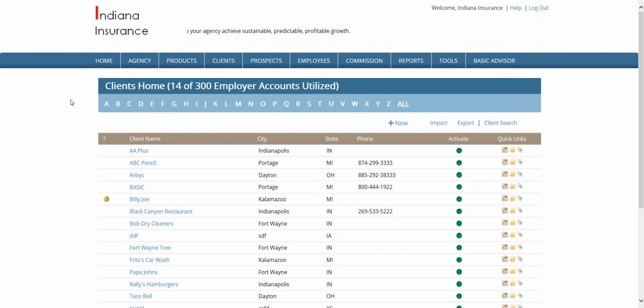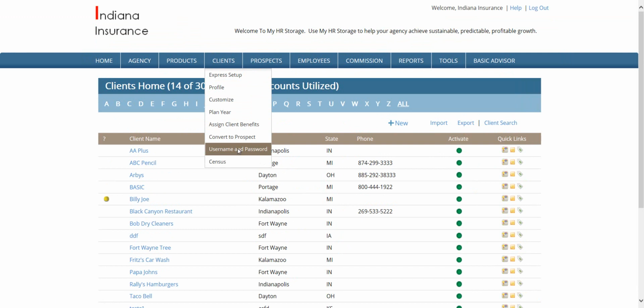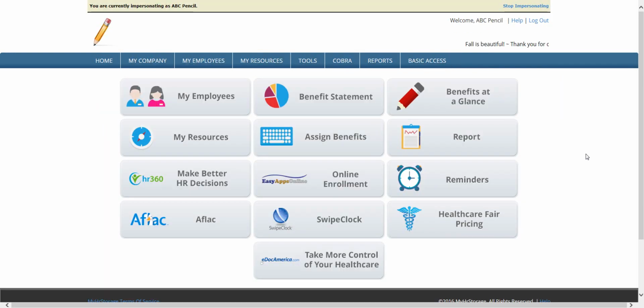Once you build out your employer benefit portal, which takes 15 to 20 minutes for a 25-30 person group, at least from the employer perspective, you can very simply go out to username and password and view your client's benefit portal as it was completed by clicking on the impersonate. Once you're signed in, we tell you that you're impersonating as one of your clients, and you can see what their benefit portal will look like from your perspective. Your employer has the ability to click on any of these tiles as they're going through the process. We'll come back to that shortly.